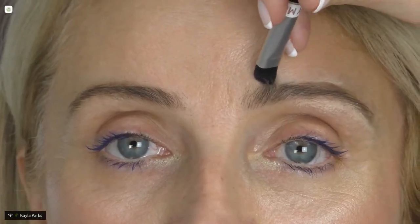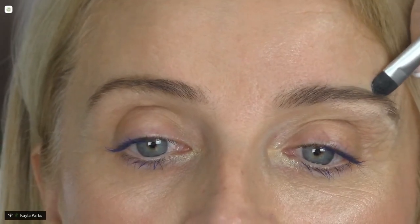And then my third step is to highlight. I take our highlighter pencil in the shade light, but it does come in light, medium, dark, and deep. I highlight below the arch to tail, lightly above it. This is actually great in between services because it hides any of those unwanted hairs. Then I'm going to blend that in. I like to pull it forward so I can clean up my line because I got a little smudged up there, and then I'll pull it this way as well. So I'm going from above at this angle.